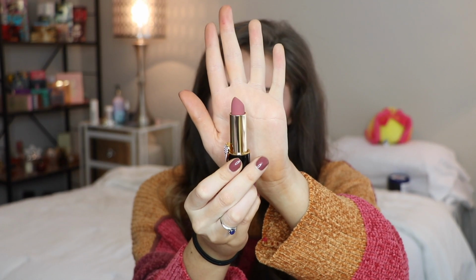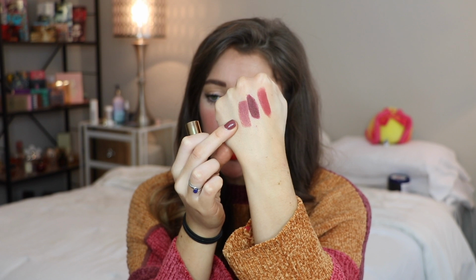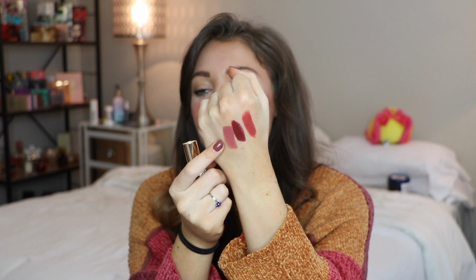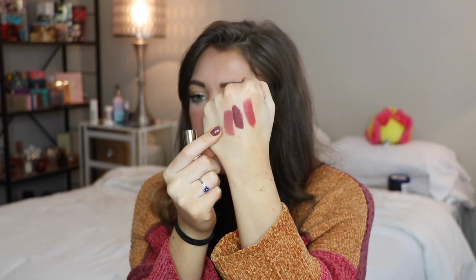Okay, next up, I got a lipstick from Pat McGrath, and this one is very, very pretty. Look at the little heart. I love that. It's in a nude, kind of pinky nude color. Really, really beautiful. I haven't used this one yet, as you can probably tell, but don't mind my horrendous swatch. This is a beautiful kind of cool toned light pink color, and I just think it is so beautiful.